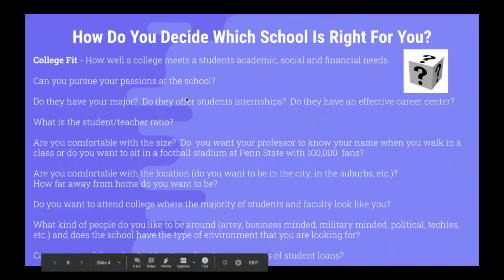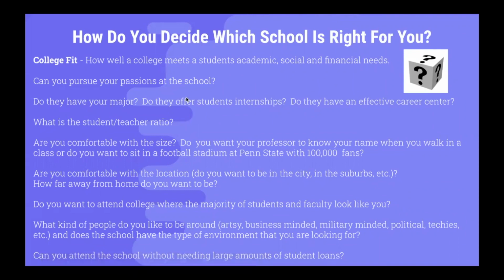So these are some of the questions that you want to look at to determine if a college or university is right for you. Can I pursue my passions at this school? Do they have the major that I'm interested in? If you're interested in majoring in something like nursing, and they don't have a nursing major, or anything relatively close, that might not be the best choice for you. What is the student to teacher ratio? Are the classes large? Are they small? Are you comfortable with the geographic location? Some students don't want to go to colleges that are super far away from home. They might miss their family, or they might want to be around more familiar people.